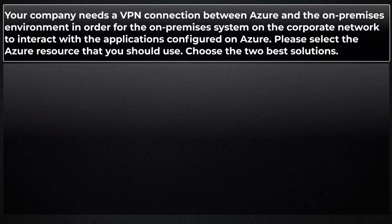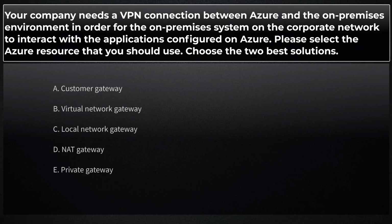The next question is: your company needs a VPN connection between Azure and the on-premises environment in order for the on-premises system on the corporate network to interact with the applications configured on Azure. Please select the Azure resource that you should use. Choose the two best solutions. Option A: Customer Gateway. Option B: Virtual Network Gateway. Option C: Local Network Gateway. Option D: NAT Gateway. Option E: Private Gateway.